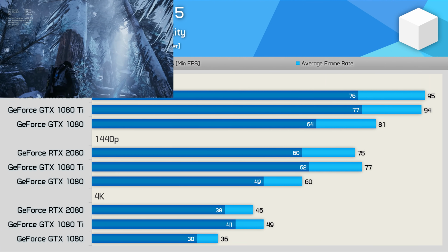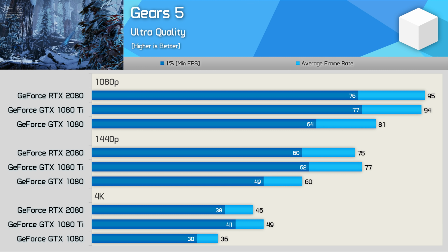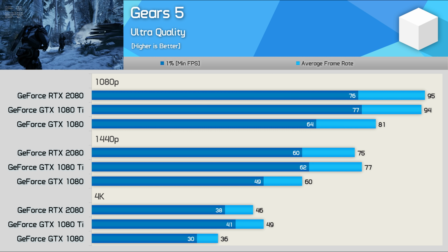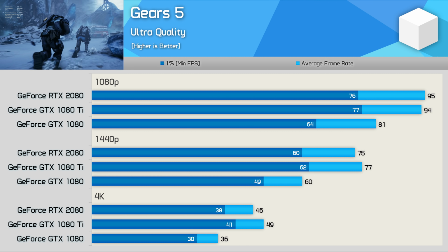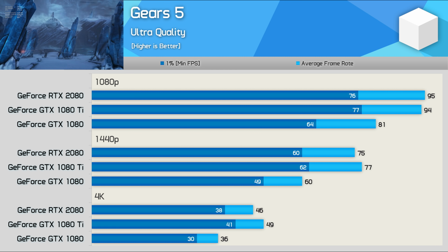Moving on, next up we have Gears 5, and here we're again seeing very competitive performance between the 2080 and 1080 Ti. The 1080 Ti was slightly faster at 4K, but we're only talking about 3 FPS here, so near enough to call it a tie. But I suspect the extra VRAM is starting to play a key role here. Then when compared to the GTX 1080, the 2080 was 25% faster at 1440p and 28% faster at 4K.